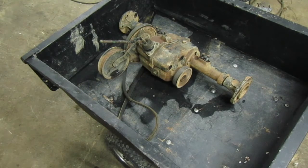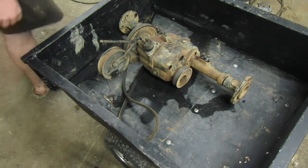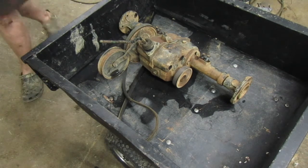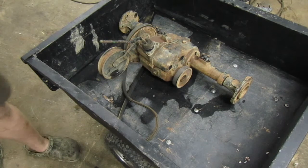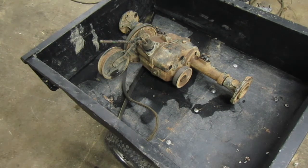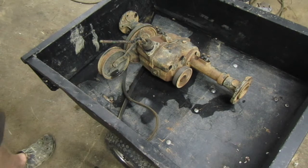Skip ahead. We've got that transmission that's going into the 68. Took it out back and washed it. I just did that off camera to get it done. Everything with this transmission is all done, ready to go. Transmission's pulled out of the 68. It's still sitting in there right now.